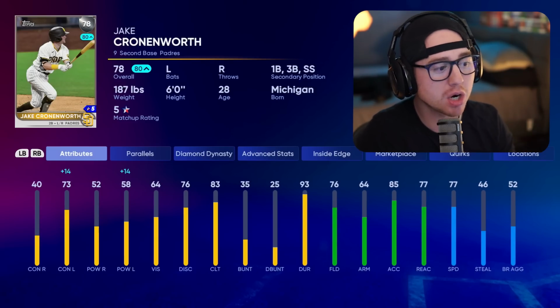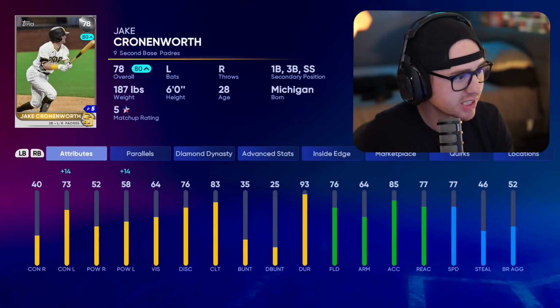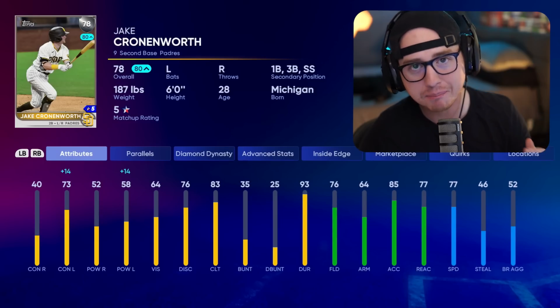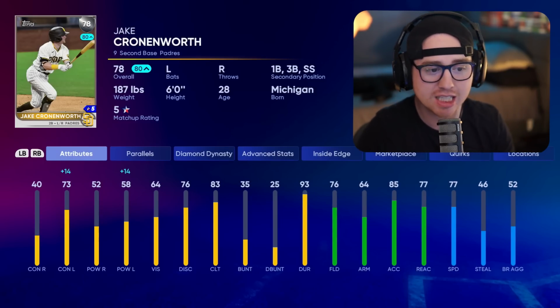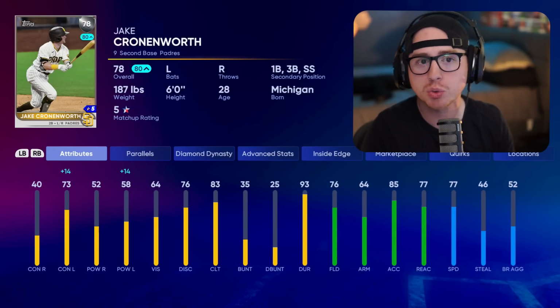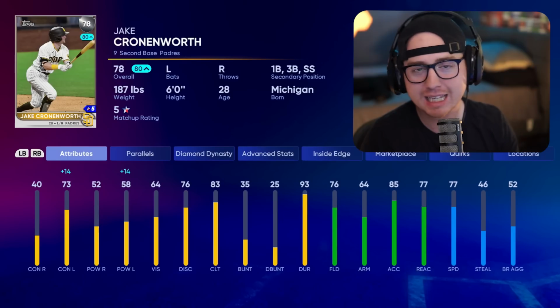Next guy we're looking at here, Jay Cronenworth, second baseman for the Padres, has been on an offensive tear recently. You can see his offensive attributes are not very good at all. He definitely needs some big time upgrades offensively. He's due for it. .400 batting average so far in this update period with a 227 wRC+. He should creep up into that 80 gold tier.